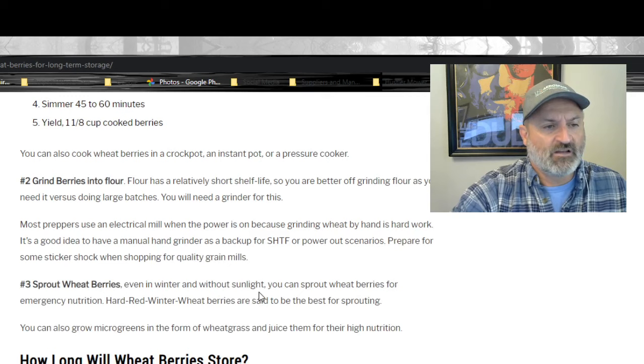The other thing that you can do is sprout wheat berries. Even in winter and without sunlight, you can sprout wheat berries for emergency nutrition. Hard red winter wheat berries are said to be the best for sprouting. You can also grow microgreens in the form of wheatgrass and juice them for high nutrition.